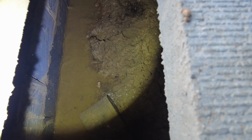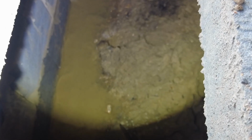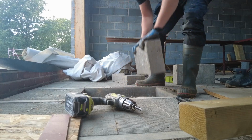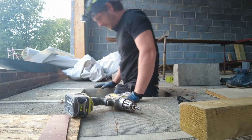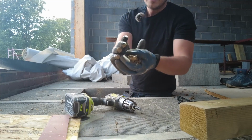So there's water at the edge, and there's a frog or a toad down there. Can you see that? I'll try and zoom in. So he's trapped, and I've just opened this up and he's come over. Do you reckon I should help him out? You alright, mate? Got him.